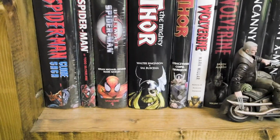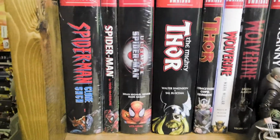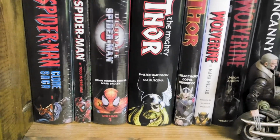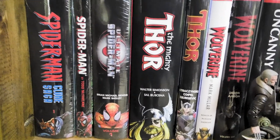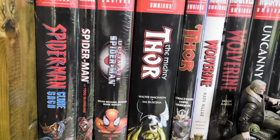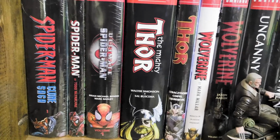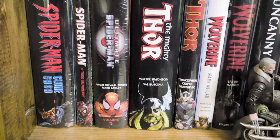Here we drop down to the next shelf where we got the Clone Saga, which I've read all of, and I actually enjoyed it, but I read it when it came out, so I liked it then. Todd McFarlane's Spider-Man, Ultimate Spider-Man, huge fan of. That omnibus in particular is fantastic. I certainly wish they would release another one.